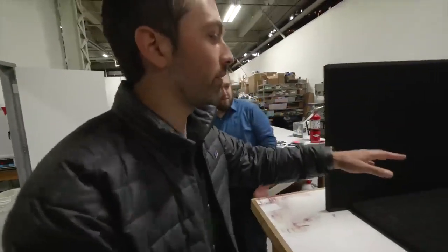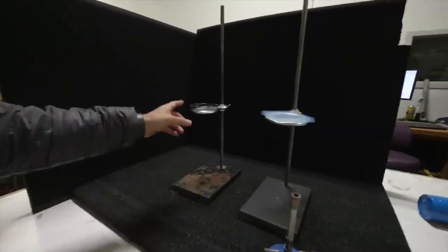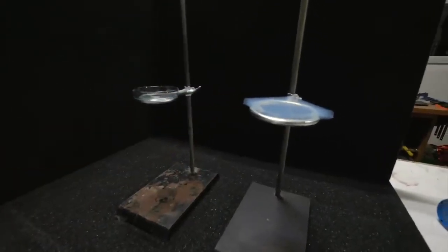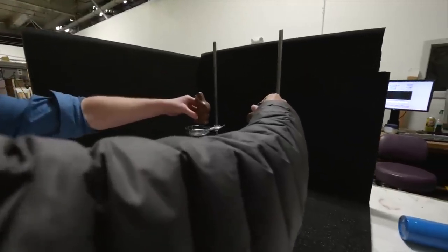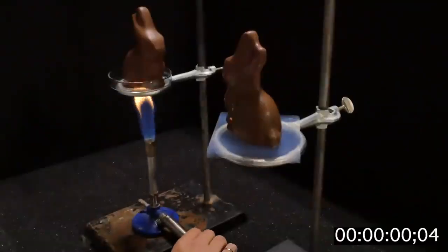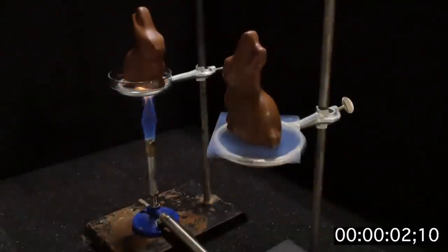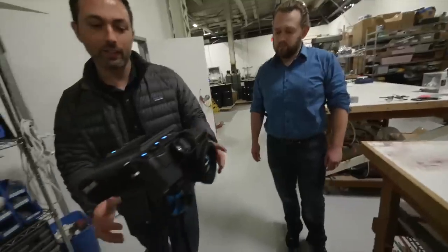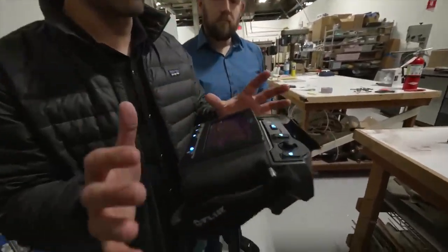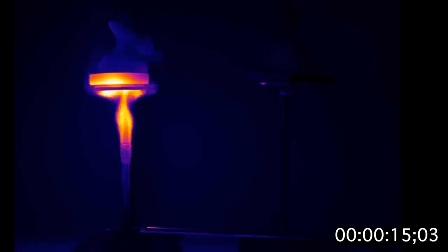Okay, we are going to try an experiment to demonstrate the insulating power of aerogel. Over here we have two setups, one with a glass petri dish and the other with aerogel on top. Both are made of silica, but with very different physical structures. We're going to see how long it takes to melt these chocolate bunnies with a Bunsen burner. To have a look at this experiment, we have a FLIR T1020, which can see temperatures up to 2,000 degrees Celsius. It's getting pretty hot.